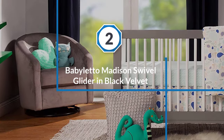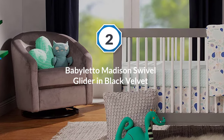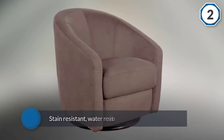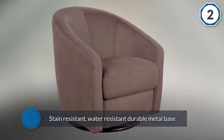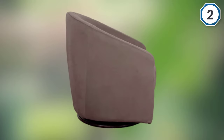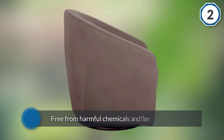Number 2. Baby Letto Madison Swivel Glider in Black Velvet. The gentle and smooth swivel chair is another best chair among the list by Baby Letto. The swivel chair is made of a stain-resistant, water-resistant, durable metal base for years after years of use.